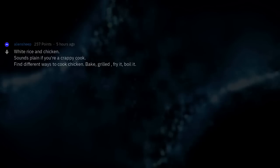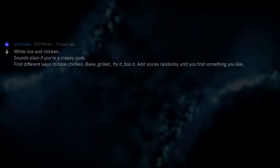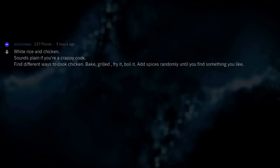White rice and chicken. Sounds plain if you're a crappy cook. Find different ways to cook chicken. Bake, grill, fry it, boil it. Add spices randomly until you find something you like.